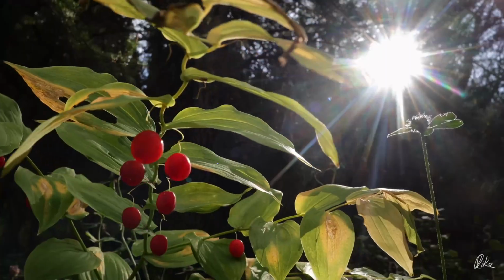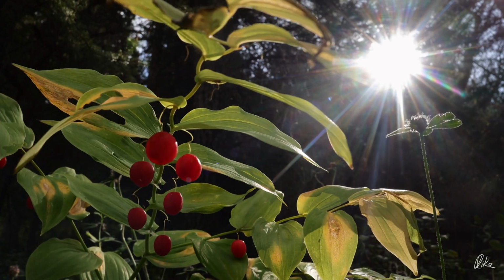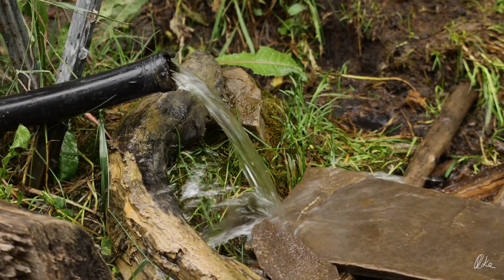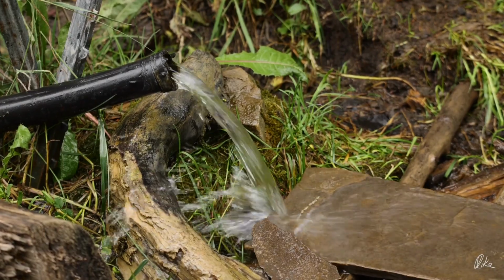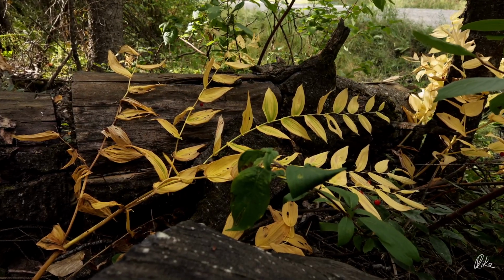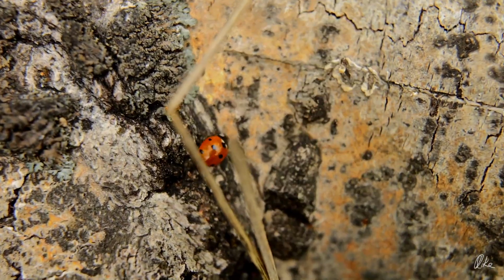And it really made the berries shine on this patch of twisted stalk. It was growing in the cool and dampness by this little spring. That water tasted amazing. And that cool and dampness made me think, there's got to be some mushrooms around.